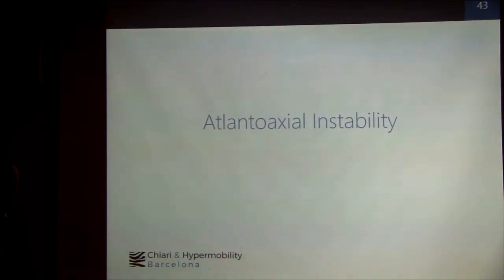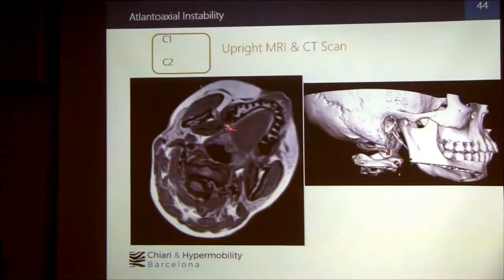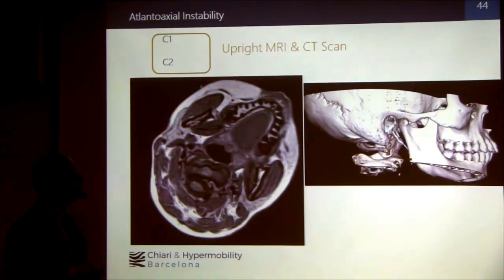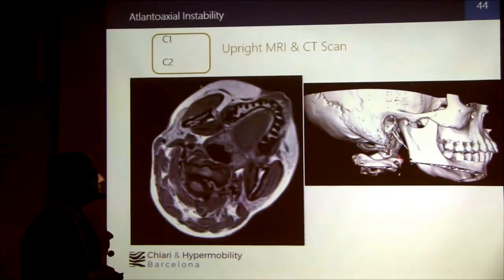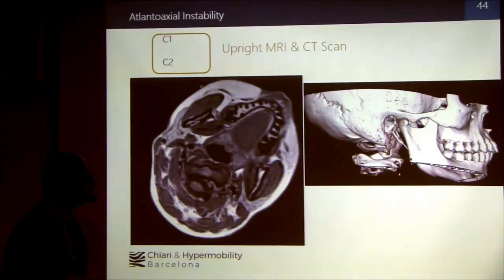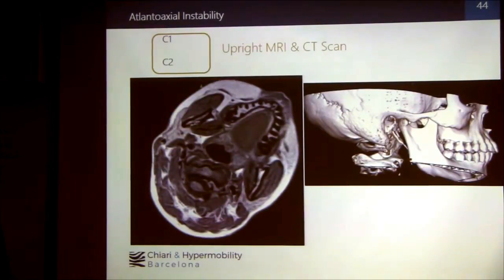So atlantoaxial instability. It seems to be the movement between C1 and C2. Here, the upright MRI is really the most useful test. So here you have the instability. As Professor Smith explained before, we sometimes use the CT scan because it also gives us good images and sometimes, let's say, the reassurance that we are doing it well. So here in this case it was more than one centimeter. It's considered normal up to 8 millimeters, no more than this.